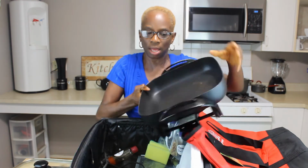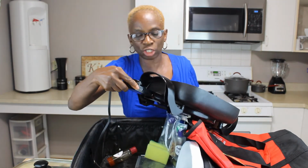It plugs in. And what I did once I got to the hotel and was ready to cook, I just plugged this up into there. And it has like the timer and everything on there. And then you just plug this into the wall and you just start to cook.